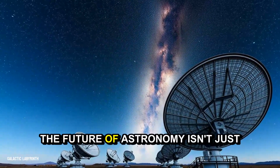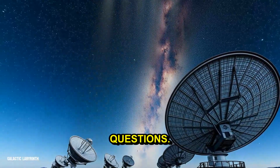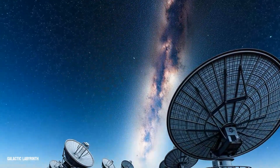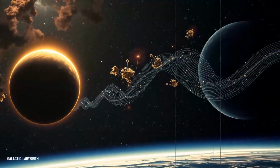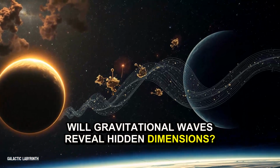The future of astronomy isn't just about bigger telescopes, it's about sharper questions. Could next-gen instruments spot industrial pollutants in exoplanet atmospheres, hinting at alien civilizations? Will gravitational waves reveal hidden dimensions?